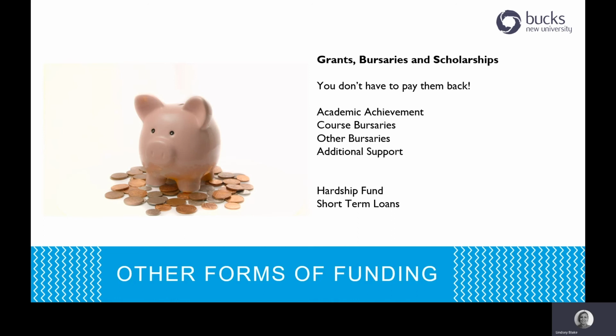In addition to this, we have a series of measures to further support our students, including short-term loans for students in temporary crisis and the Bucks Hardship Fund, which provides discretionary financial assistance for students to help them access and remain in higher education.